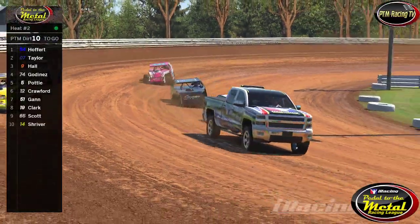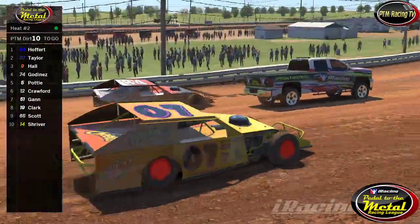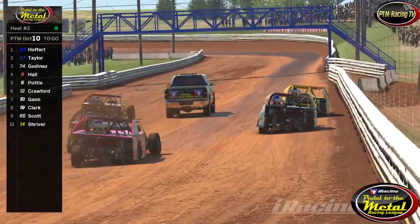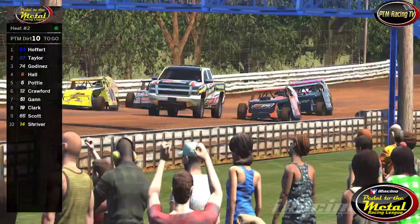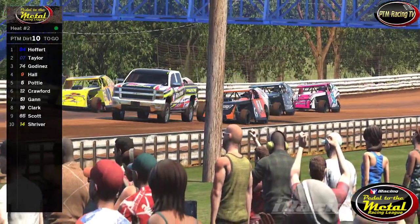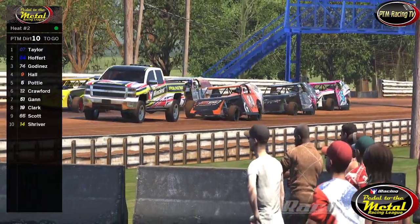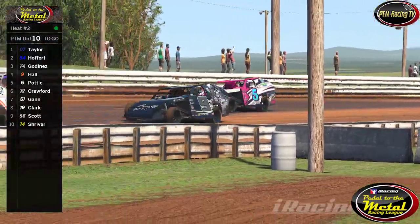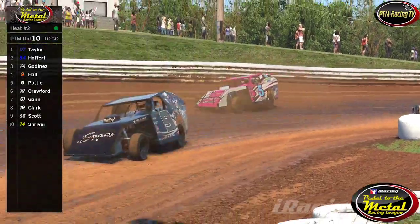Okay, anyway. The MPI number 84, that's Matthew Hofford. He'll lock in on the inside. On the outside of him, it's the 07, Cindy the Closer Taylor. Row number two, it's going to be the number 9, AJ Hall, and to his outside, the 74, Joshua Godinez. Final starter, the number 5, Chantel the Throttle Bottle.